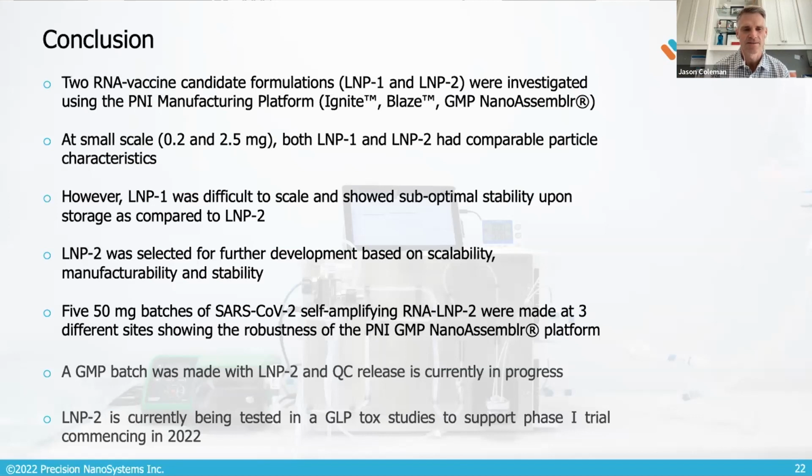A GMP batch was made and is currently being evaluated for release, and the tox studies are ongoing. I believe they are finishing up, and from what I've heard, we are getting very favorable results from the GLP tox studies.